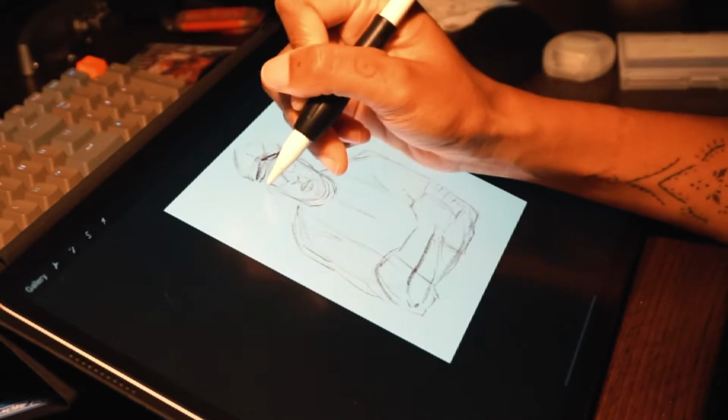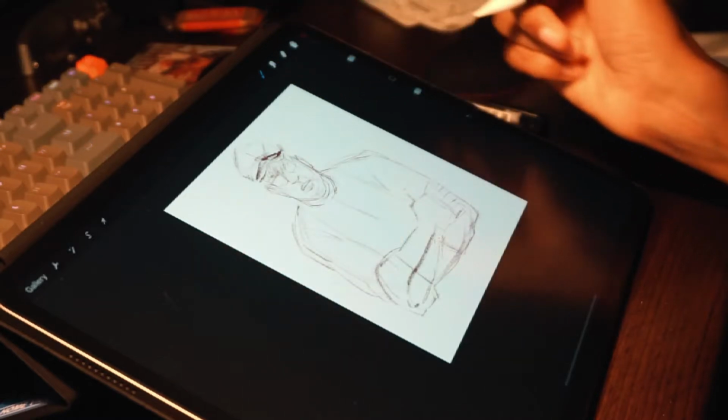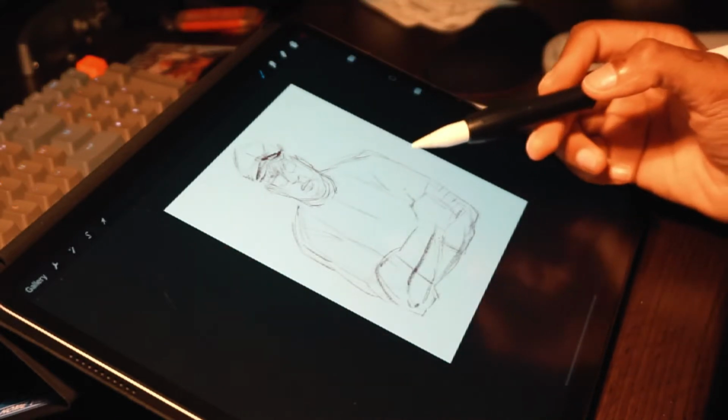I'm getting over a tonsillitis thing. Just got my meds. It's not looking bad.